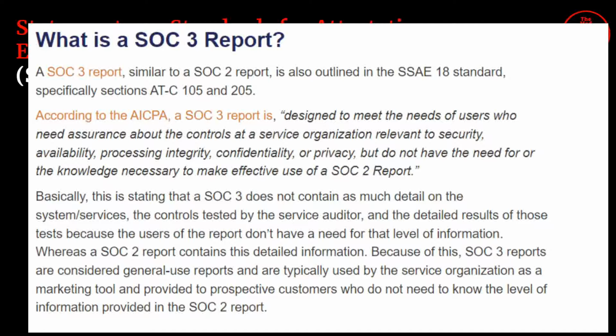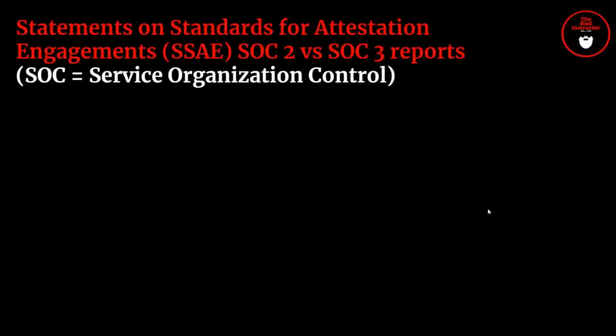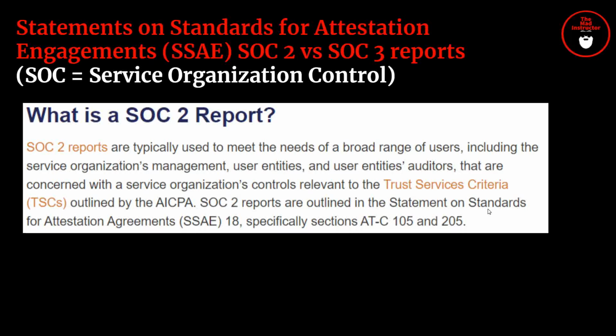No. A CVE is more so identifying specific vulnerabilities, right? Remember, these are audit reports. We'll go back to SOC 2. Yeah, SOC 2 is more specific on those SSAE audits. Like, the SOC 2 has all your actual details of your environment. SOC 3 is like the public view of that. Very generic, and basically it's like, hey, public, we did an audit.